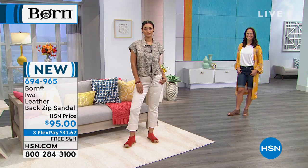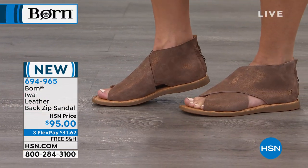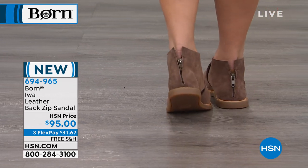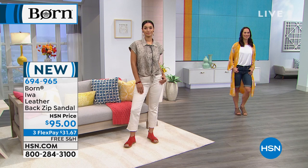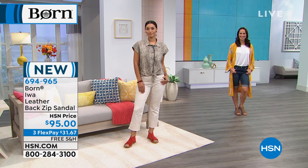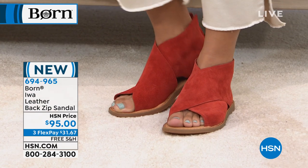So the colors that you're seeing right there in that beautiful taupe, again, that's just that very soft suede. Then the other suede that we have is that red. Don't forget about the bronze with a little bit of flex of fun in there. So a little bit of sparkle. We also have it in the black and brown. So again, it's something brand new from Born, a brand that you know and trust. And again, we've got less than 400 of those.